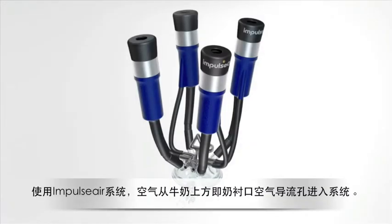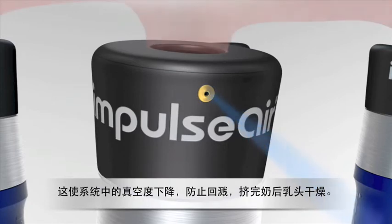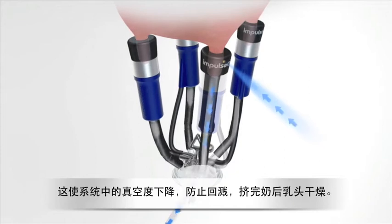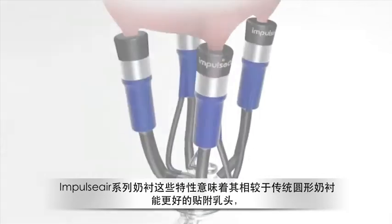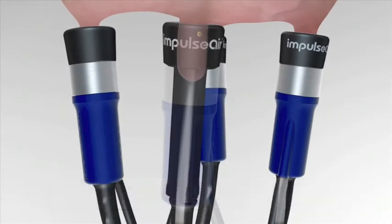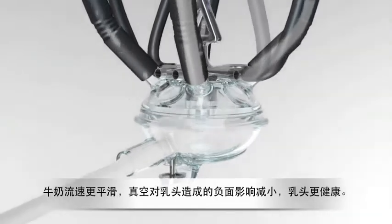With impulse air, air is now introduced into the system through the liner mouthpiece above the milk. It gives an even vacuum gradient through the system, stopping splashback. Teats are now dry after milking. Now the vacuum can do what it's meant to do, get the milk away without damaging the teat. These unique features of the impulse air mean that it stays on the teats better than conventional round liners. Now we get much smoother milk flow and reduce the negative effects of vacuum on the teat, giving much better teat condition.